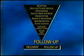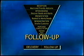Follow-up is important because it allows you to continue the relationship you have built with a customer to ensure customer loyalty and retention. By contacting your customers at regular intervals by phone and in writing, lifetime relationships are built.